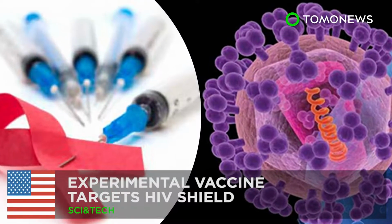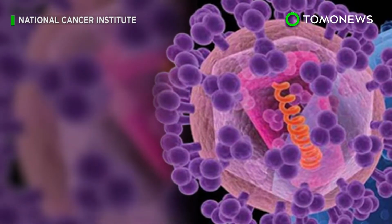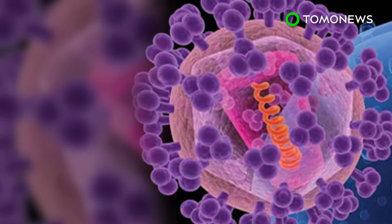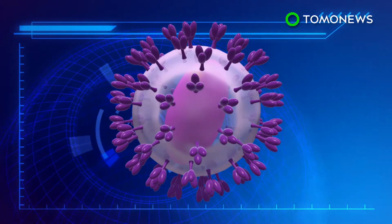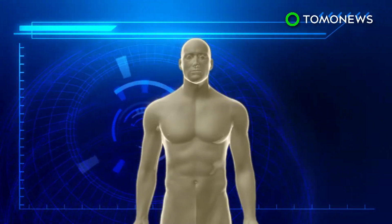New hope for HIV patients. University of Maryland and Duke University researchers have designed a new vaccine that was able to stimulate an immune response against HIV's protective shield. HIV virus cells are covered with a protective protein called GP120, which itself is covered by a sugar shield to help bolster its defenses.